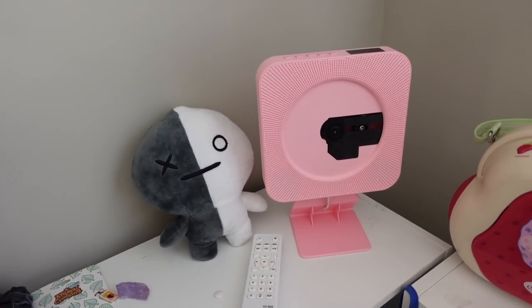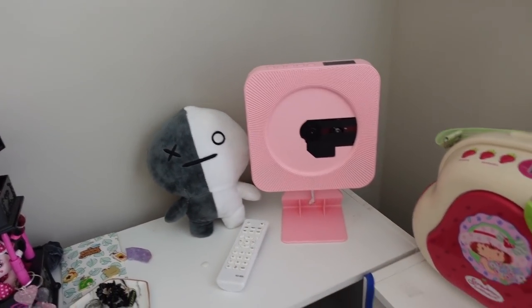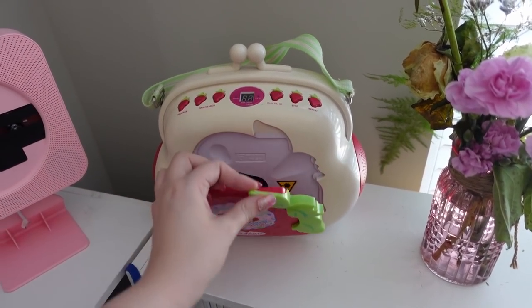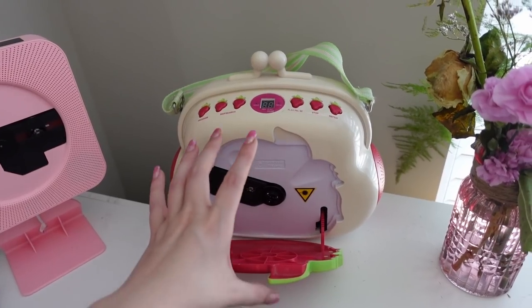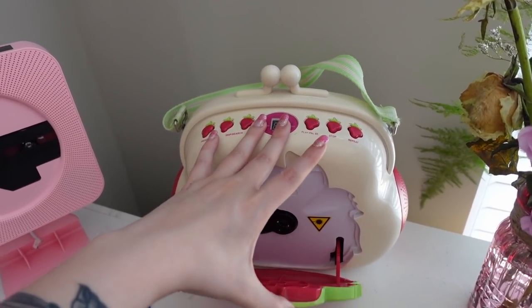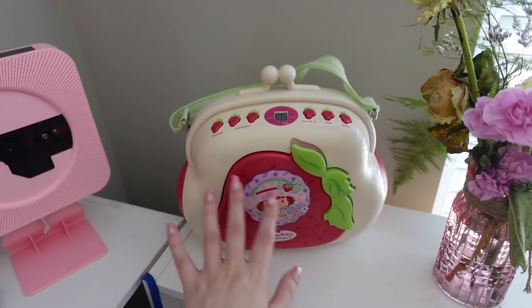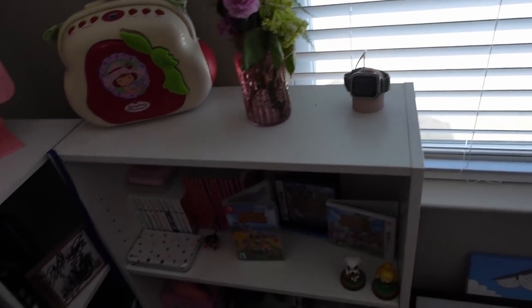My little CD player, which I use to listen to my K-pop albums. Another CD player, which is from like the early 2000s, that I also use, which also has pretty amazing speakers. I'm not gonna lie, this thing's old, but it works amazing. So I keep it there for nostalgia and just because I love it. Some flowers I got for Valentine's Day. I charge my watch here.